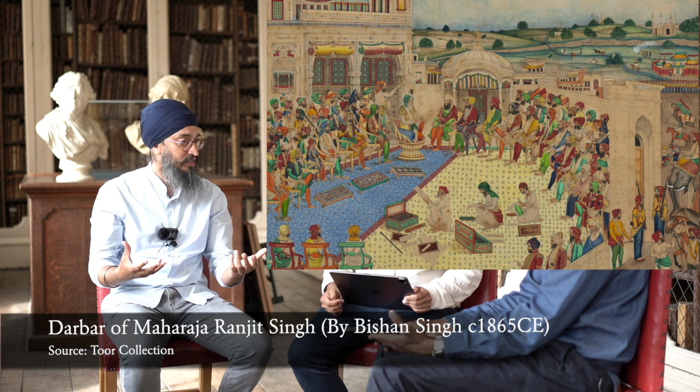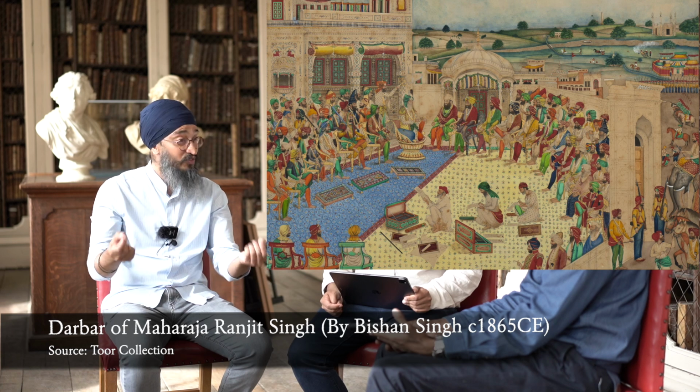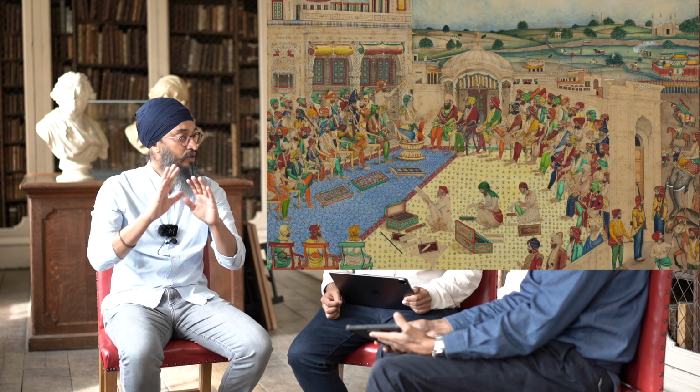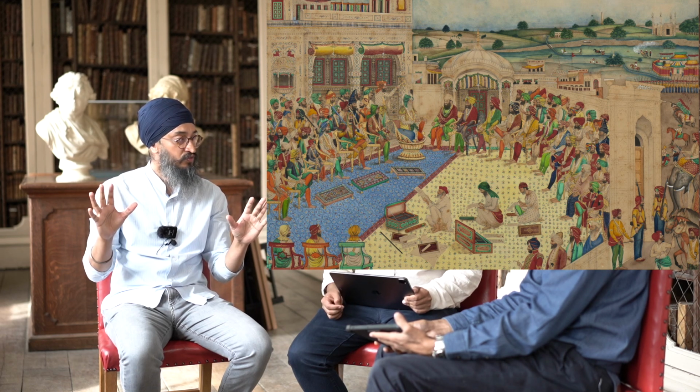That dates from about 1865. Bishan Singh enters that into a competition, wins first prize. It's an unfinished picture, right? And it's one of his finest pictures. And it's the Ranjit Singh's Darbar, but there's not one French or Italian officer that's visible.